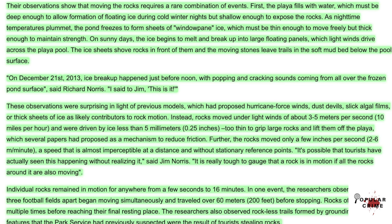These observations were surprising in light of previous models which had proposed hurricane force winds, dust devils, slick algal films, or thick sheets of ice as likely contributors to rock motion. Instead, the rocks moved under light winds of about 3 to 5 meters per second, 10 miles an hour, and were driven by ice less than 5 millimeters, or a quarter of an inch, thick.